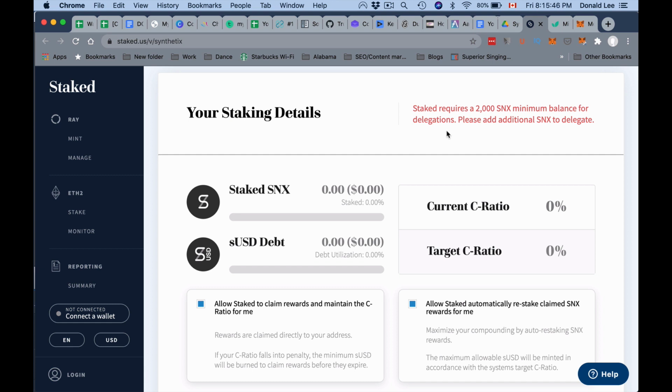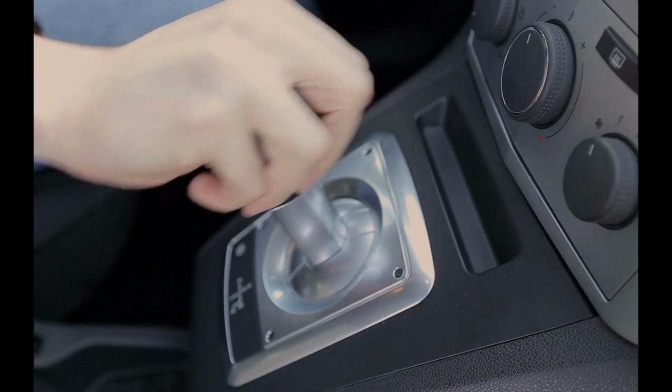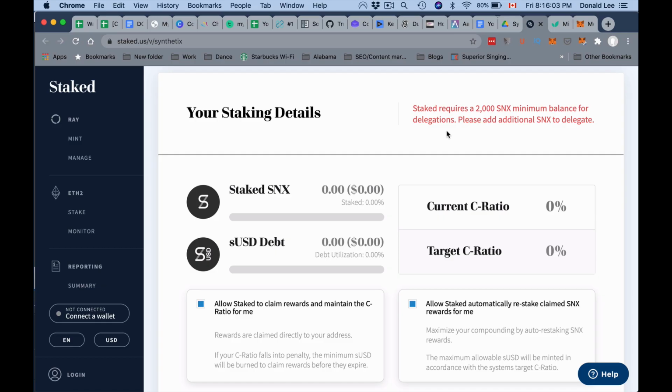But Staked is what makes your manual car, which is staking by yourself via Mintr or with Synthetics itself, that's driving the manual, because you have to do the claims yourself. You have to manage the C ratio yourself. With Staked, they turn that manual car into an automatic. So they take care of maintaining the C ratio. They take care of the claiming of the rewards, so you don't have to worry about it.